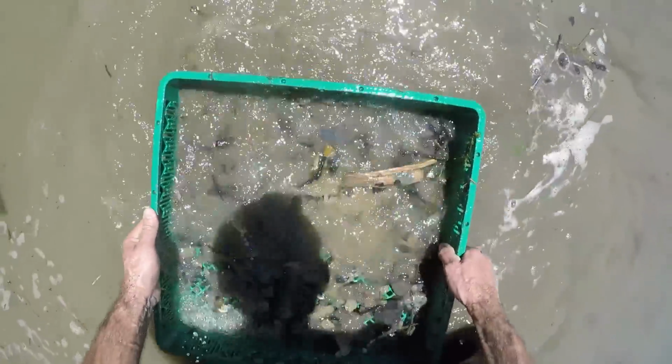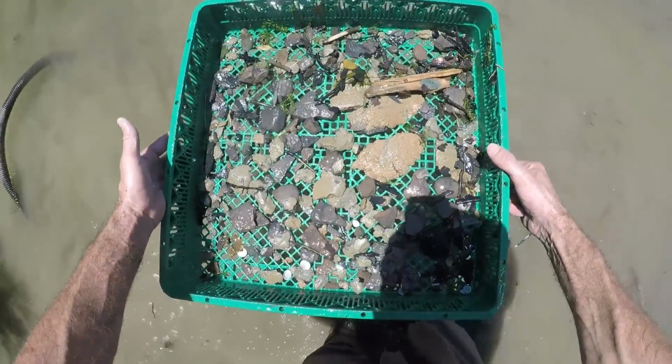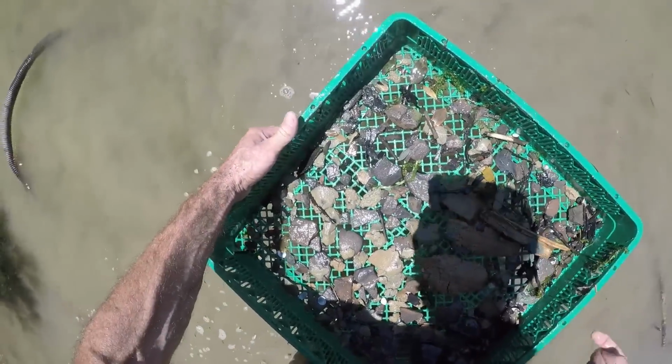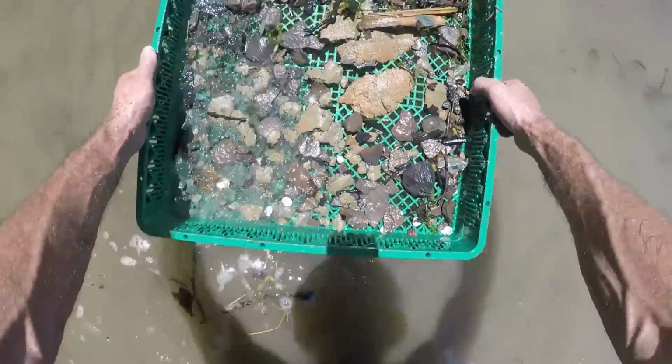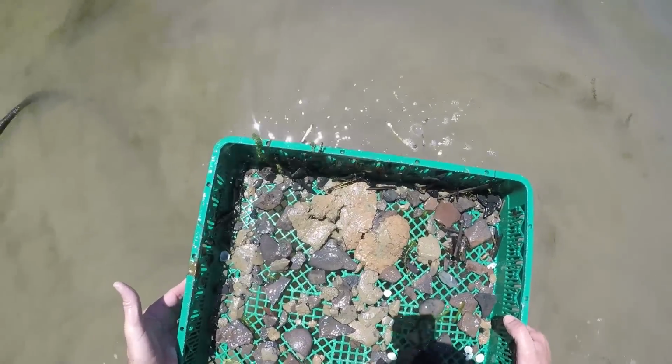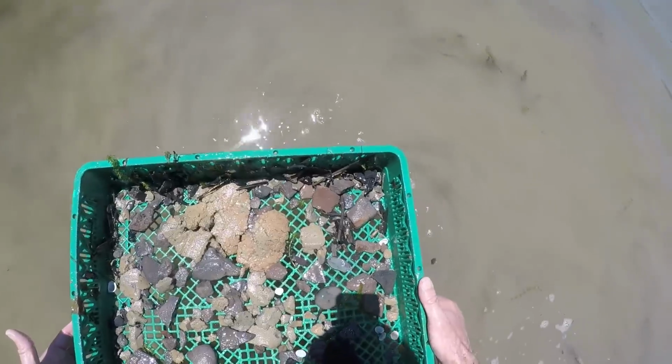I'm just flaking that stuff off there. There's another flake. Look at that. All this cracked up rock. This is what you want to be seeing. I don't see any points.